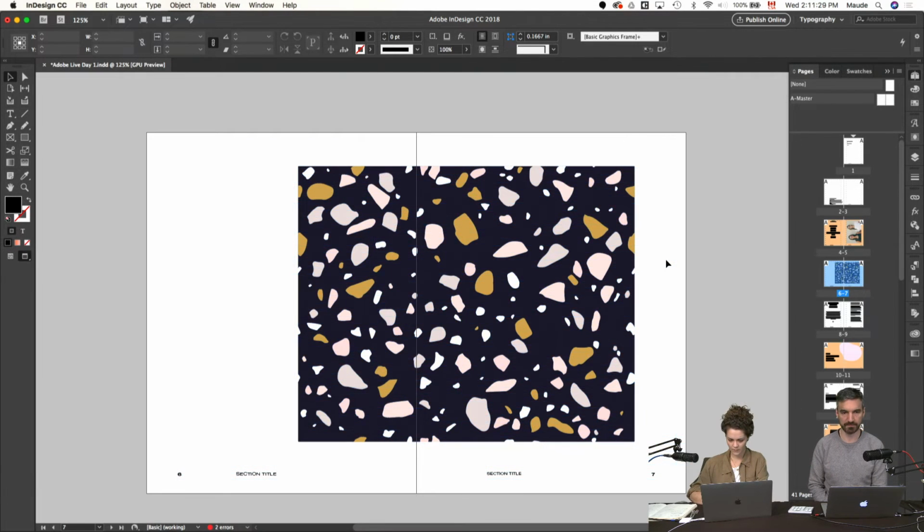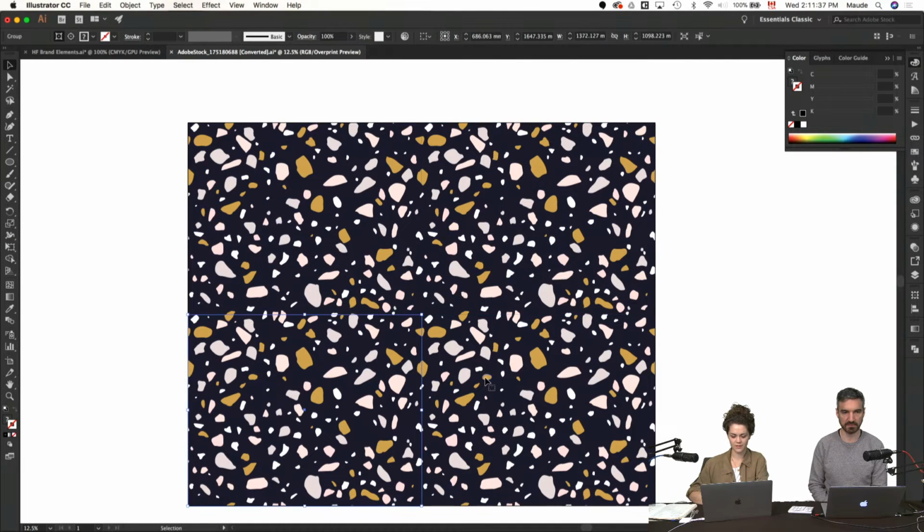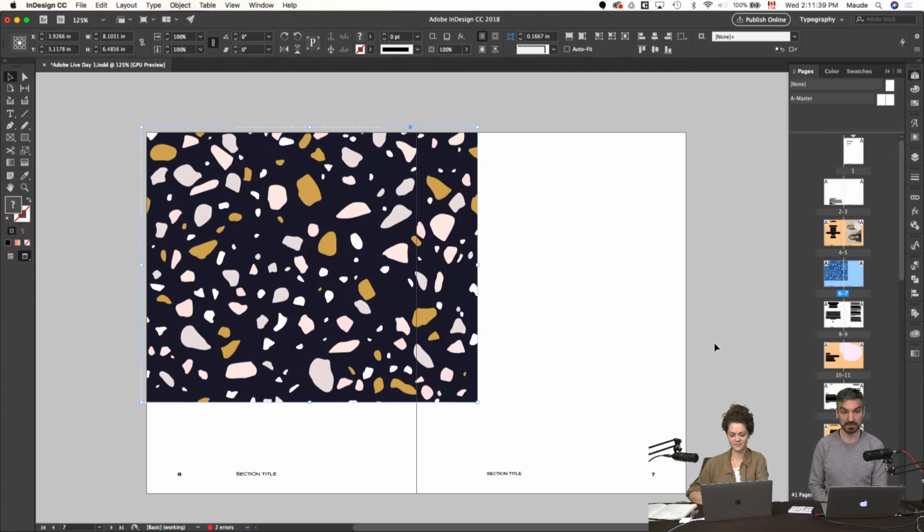Oh, nice. What does it look like? I know it's seamless, but maybe we don't really need that. It's seamless. You can create a pattern. Yeah, because they give it for Adobe Stock. Smart.